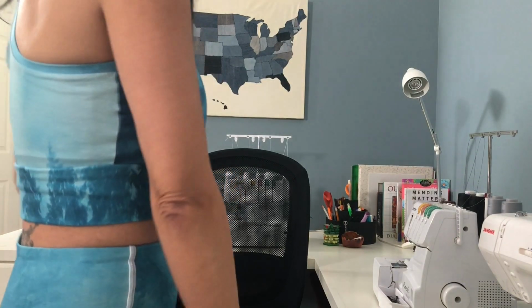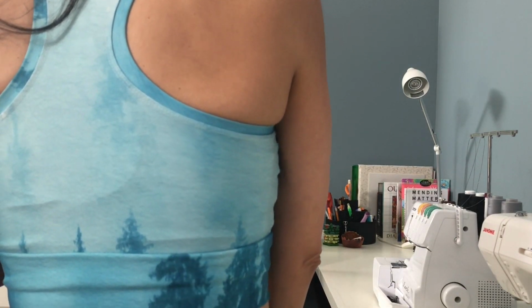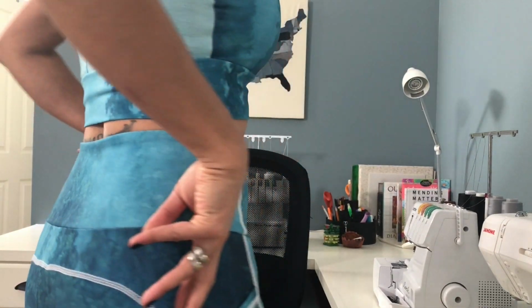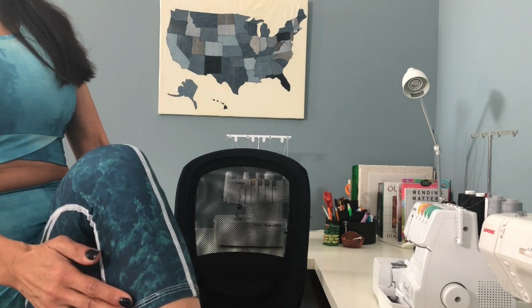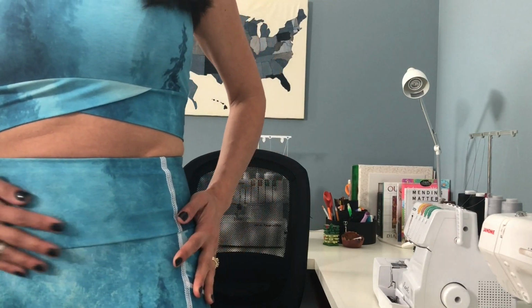Aren't they just gorgeous? And the back, they get lighter and lighter as you go up, and then darker toward the bottom. Let's see if I can show you the bottom close up. See, there's a lot more green down toward the bottom, and then as you go up, it gets lighter and more blue. Oh, I'm just obsessed with this panel.